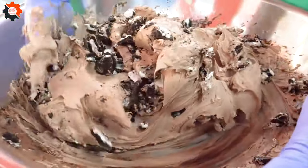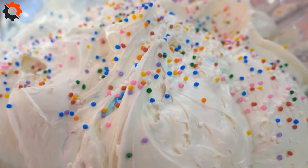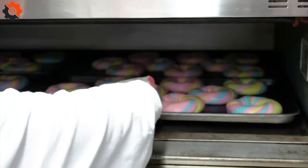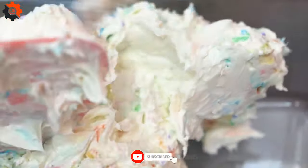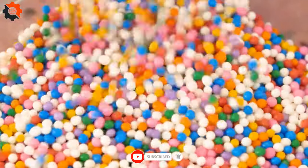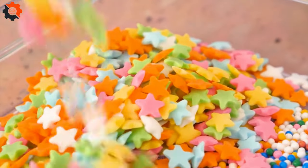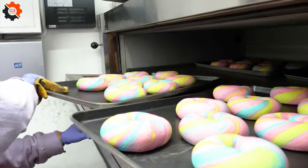The smooth cream cheese blending harmoniously with the spicy tang of kimchi, creating a mouth-watering sensation that dances across your palate. As you indulge in this culinary marvel, you can't help but marvel at its vibrant colors, a reflection of the creativity and ingenuity of Korean cuisine. It's a feast for the eyes as much as it is for the taste buds, a true celebration of flavor and flair.